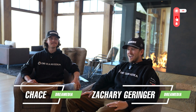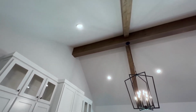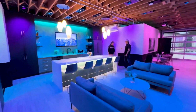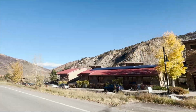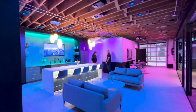We are now officially your go-to smart home technology provider. And today I'd like to make you aware that we are integrating and selling here in Colorado everything Lutron. Lutron lighting, Lutron shades, Lutron fixtures, the full nine yards. Today we're over in Vail Valley in the Avon Edwards area, right under Beaver Creek, and we're going to be discussing Lutron lighting and shades.